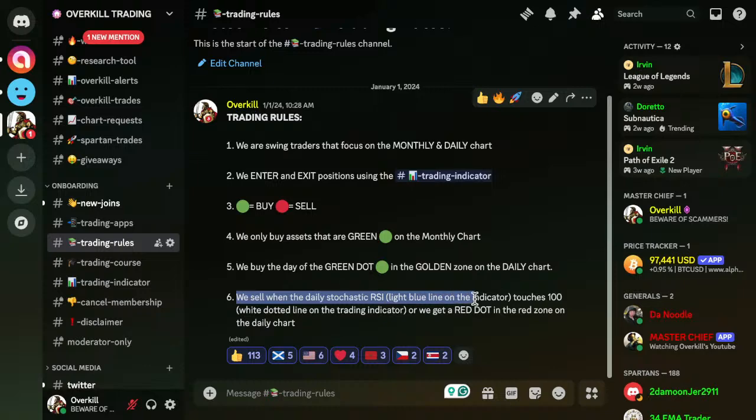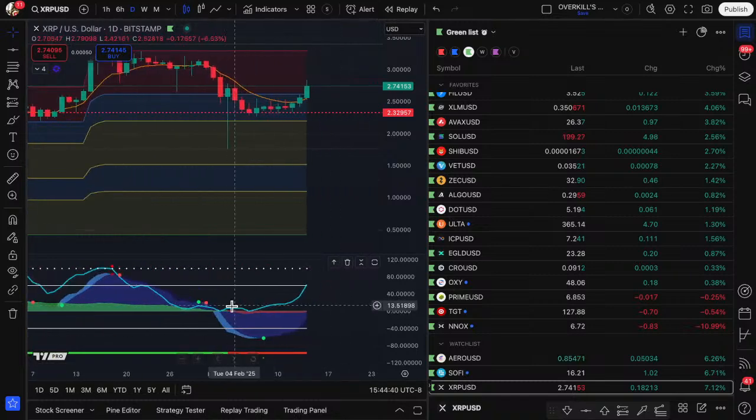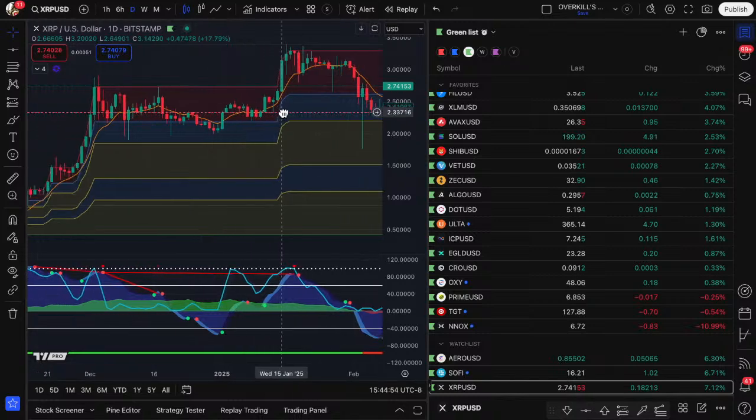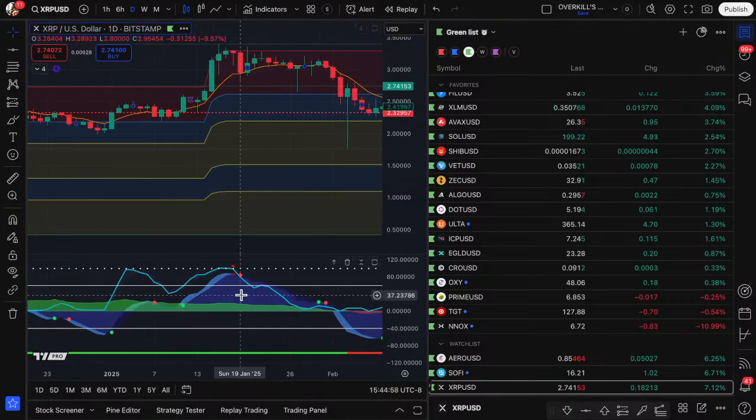And again, where we look to sell is when the stochastic RSI, this light blue line, is up high. When that thing's at 0, we want to be looking to buy. When it's up here next to the white dotted line, that just means momentum has shifted to the upside. So a good place to consider taking some off the table is when that hits the white dotted line. We like to take some profits there, but ideally where we really want to be selling here is up here in the red zone when we get these red dots.